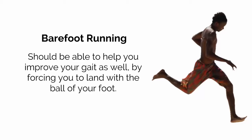Barefoot running should be able to help you improve your gait as well by forcing you to land with the ball of your foot. This cushions your fall more than hitting the floor with your heel first, as most of us do, and allows the leg to bend like the leopard's, in the foot, in the ankle, in the knee, and at the hip.